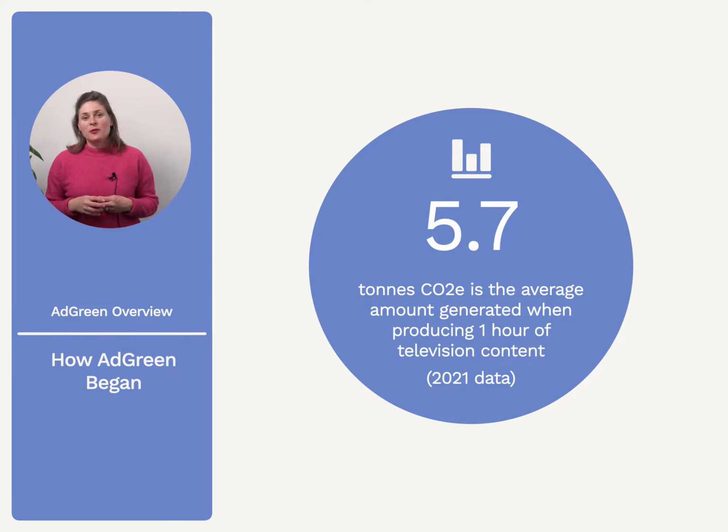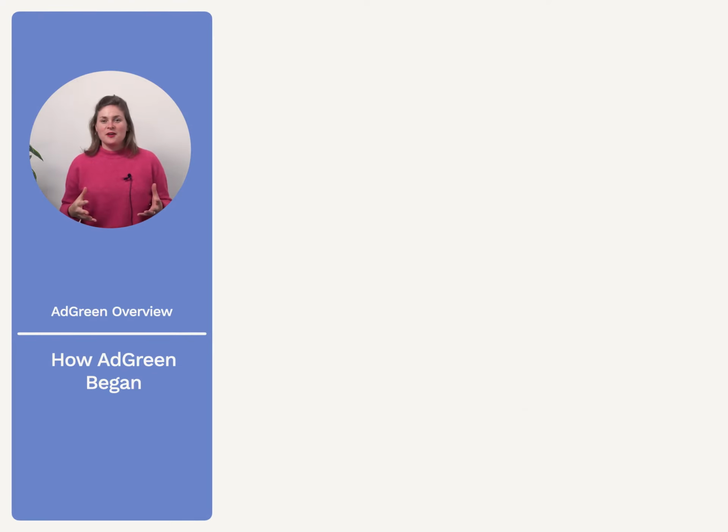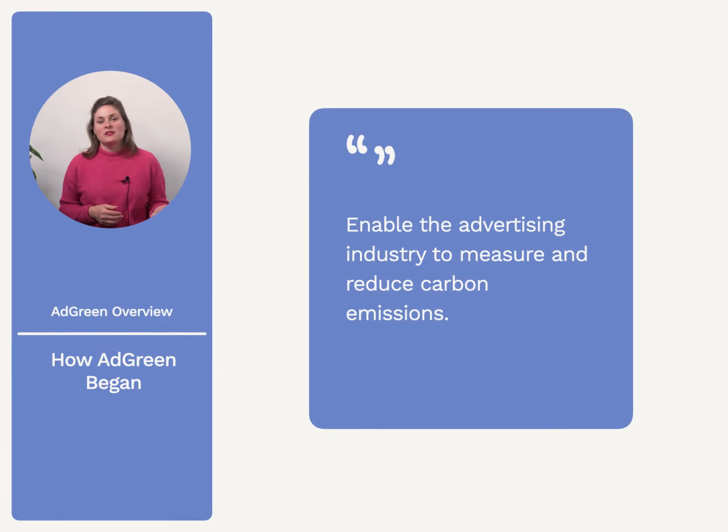And if 5.7 tonnes of CO2 equivalent was being generated per hour of TV, I couldn't imagine what was being generated by each ad break that sat in between. AdGreen really began when I tried to find out. As the saying goes, you can't manage what you don't measure. For example, you wouldn't try to make cost savings without first understanding what you spend. Otherwise, how would you know what success looked like? This statement underpins AdGreen's two aims: enabling the advertising production community to measure carbon emissions and then to reduce them.